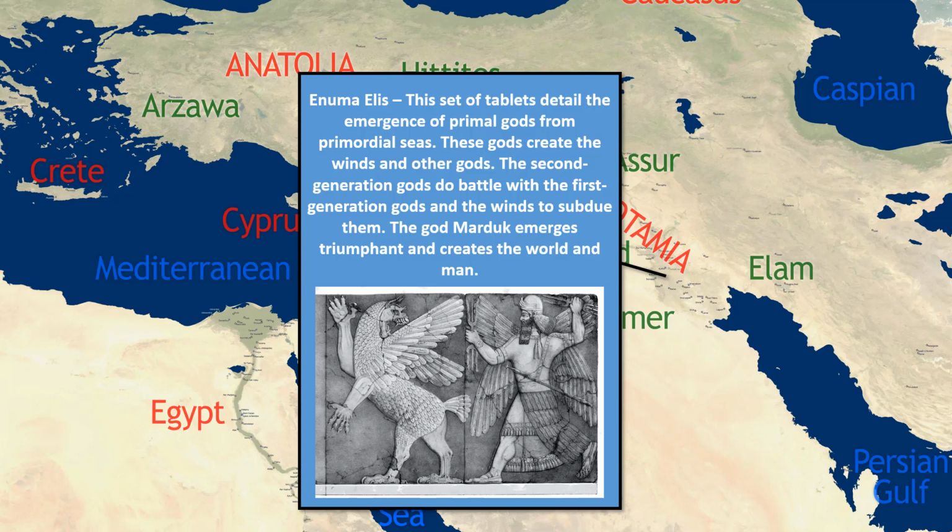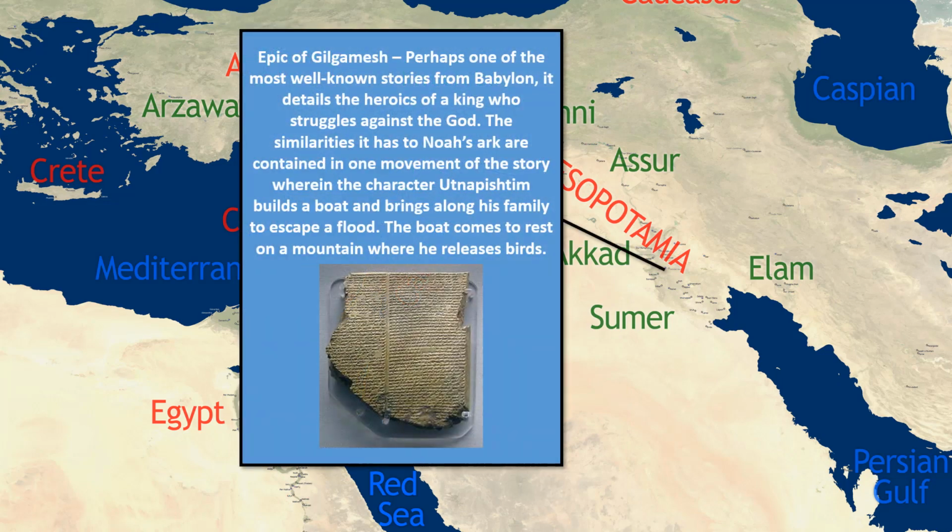So this creation myth of Enuma Elish, again, has that primal sea, some primal gods, and then they emerge from that. Then you have a god creating out of this primal state the world and man as they understood it. The other myth from the Sumerian or Mesopotamian context that is also very similar to what we find in the early chapters of Genesis would be the Epic of Gilgamesh. This myth is very popular. It's probably the most well-known of these myths in most popular circles, because it does have an analog to the flood narratives that we see.